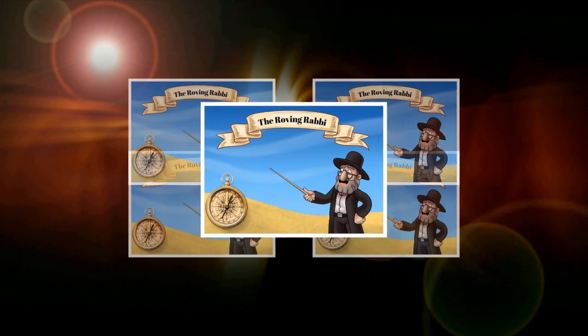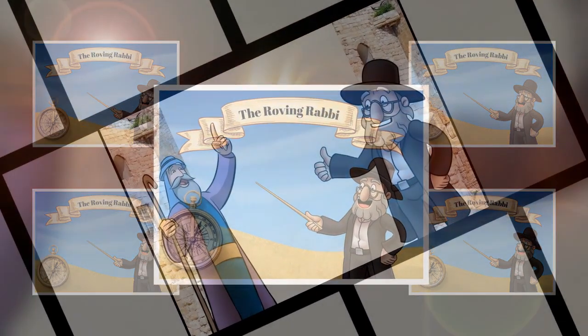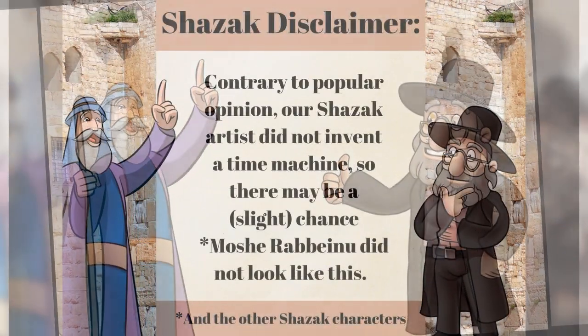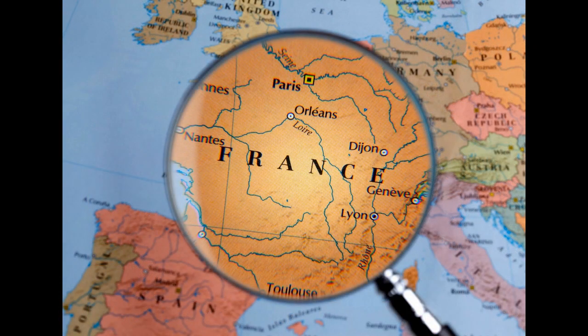The roving rabbi. So Moshe Rabbeinu taught his nation about tefillin and mezuzah. Get ready to learn about another rabbi, also named Moshe, who was also quite busy teaching his fellow Jews about tefillin and mezuzah. Introducing the very special, wonderful Rabbi Moshe, from a small town in France called Coucy.